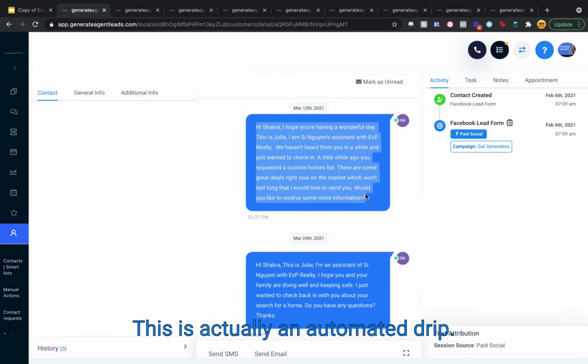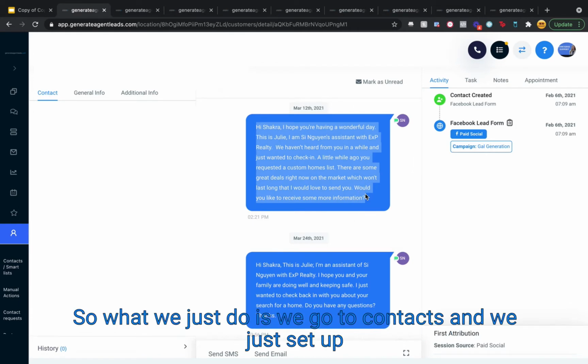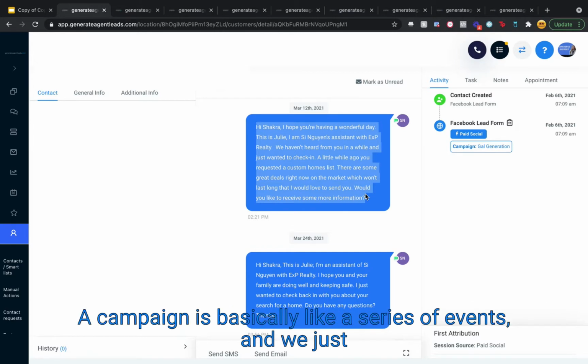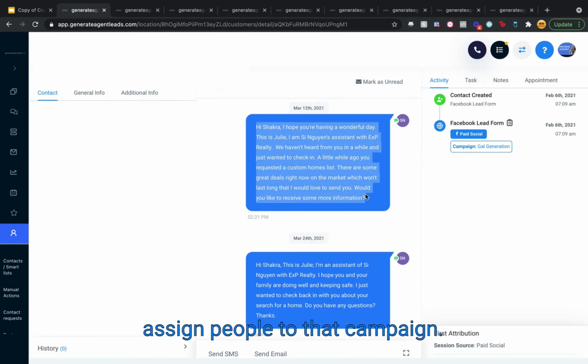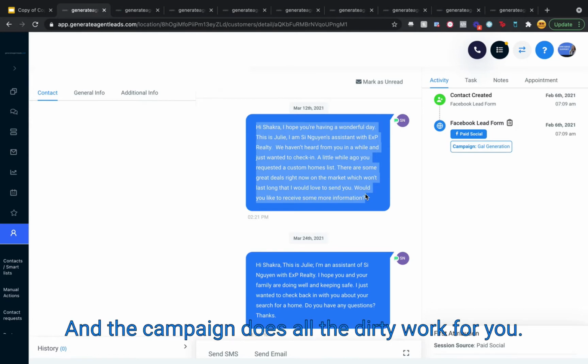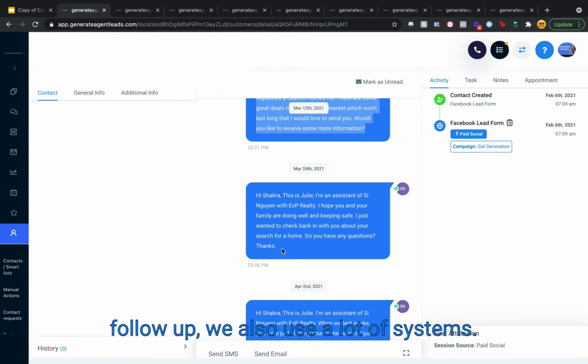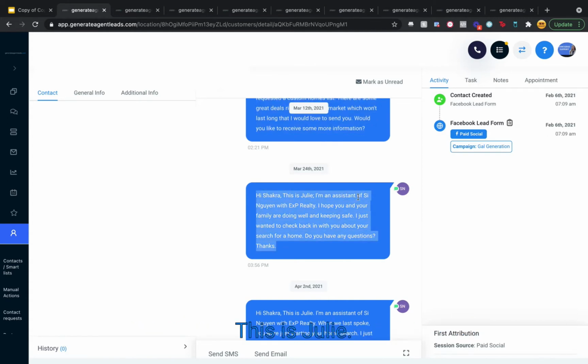This is actually an automated drip. So what we do is we go to contacts and we set up a campaign. A campaign is basically a series of events, and we just assign people to that campaign. And the campaign does all the dirty work for you, right? So even though with our concierge we do a lot of manual human follow-up, we also use a lot of systems. And that's why it's so important to learn, right? We teach this on our weekly calls as well. But hi, this is Julie. I'm the assistant again.